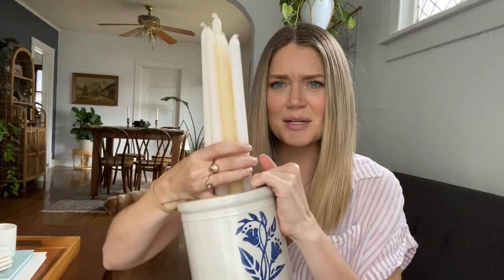All right, you know what? I think I'm gonna stick these in here and have this be what holds them. This is a little crock that I found. Love that blue. It's the same blue that's throughout my whole kitchen. This was a little bit pricier. This was actually $8, but $8 for an antique crock is really not too bad. I love it. It goes perfectly with our kitchen, and so I didn't even hesitate.